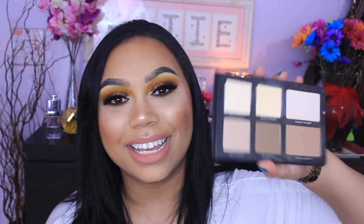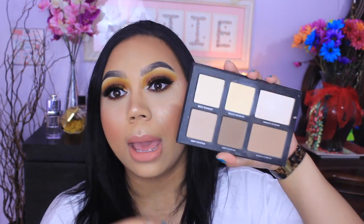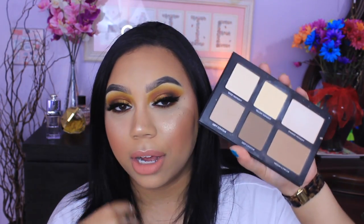But this is what it looks like on the inside, and I feel like this palette is so universal. Not really in the highlight shades, because if you're even medium, using these highlight shades might be a bit much. I don't use these highlight shades, but these contour shades, anybody can get use out of them. I think light contour is perfect for the nose. That's what I use it for. And I am wearing this palette today, by the way. And medium contour is perfect for my cheekbones. And if you're darker, I think deep contour is gonna work for you. If I'm wrong, you let me know, but I think it is.